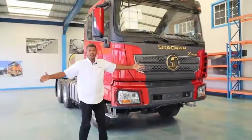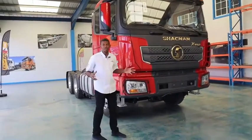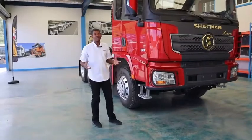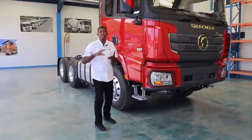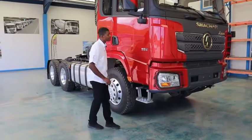Our windshield is wide, giving the driver great visibility to his left or right. And speaking of left or right, these trucks are available in both left or right-hand drive. It's your choice. This one that we're talking about today is in the color red. But don't let that deter you. If you want blue, if you want white, if you want yellow, the choice is yours. We can customize this truck to whatever color specifications you need.